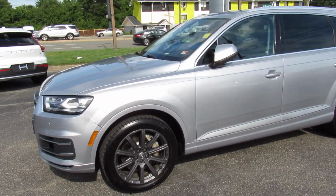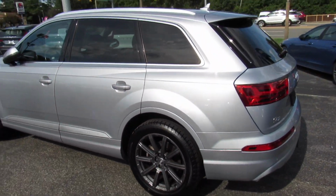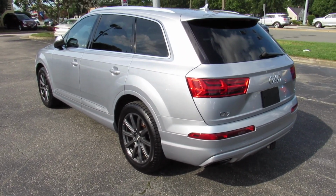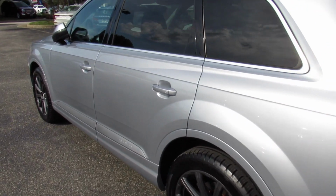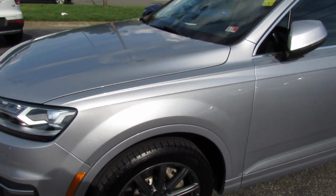Today I've got a video for you of this beautiful 2017 Audi Q7. This one is a very nicely loaded 3.0T Premium Plus, obviously with Quattro all-wheel drive. As you can see outside, this one is finished off in a silver exterior, which looks fantastic on the vehicle.